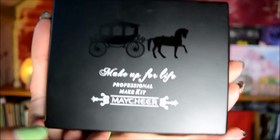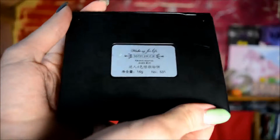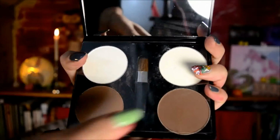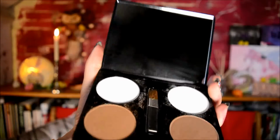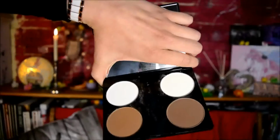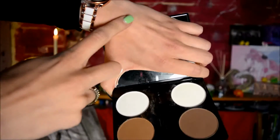So here you can see the packaging from up close. It has a little horse and carriage on it, and then just the name of the palette. And on the back it has the name again and some text in, I think, Chinese. And here's what it looks like on the inside. We'll just disregard the brush because it's a really small brush and I don't see how you could contour with it. But these are the 4 shades, and I'll just swatch them for you real quick.